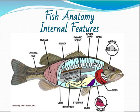Another feature that's unusual here are the gills. These are used for breathing, so water flows over them and back out, and the gill filaments inside the gills pull oxygen from the water. It diffuses into the bloodstream of the fish and then gets circulated around the body. That's how fish can breathe underwater without having any lungs.